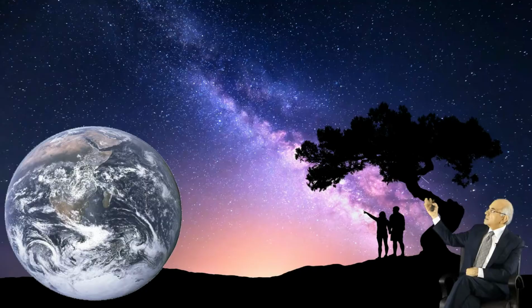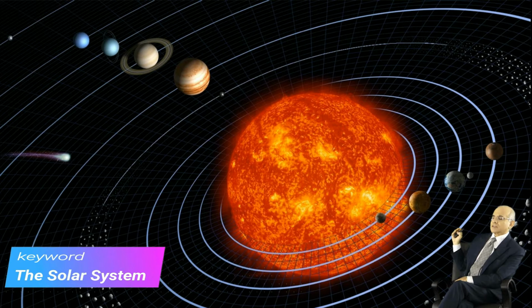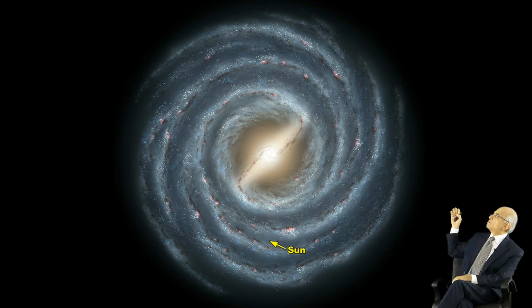This is planet Earth. This is where we live. And we are actually going around the sun once every year at the speed of 108,000 kilometers an hour. Earth is only one out of eight planets in our solar system. The solar system is composed mainly of the sun. The sun is 99% of the mass of the solar system. It's just a star. And one single star out of 200 billion other stars in the Milky Way galaxy.